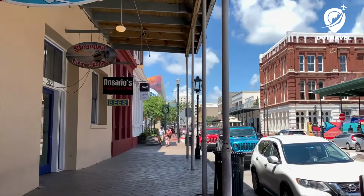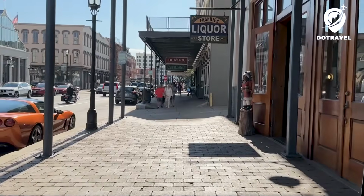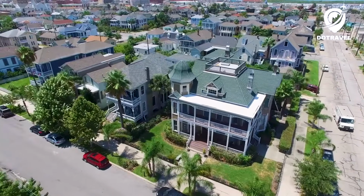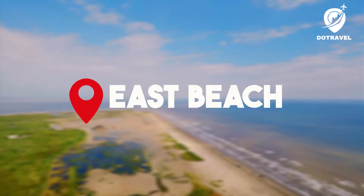The district has some of the best preserved residential homes in all of Texas and offers unrivaled insight into life in town during the 19th century. However, what you may not expect on your journey into the East End Historic District is the sculpted trees. Finish with number 10, East Beach.